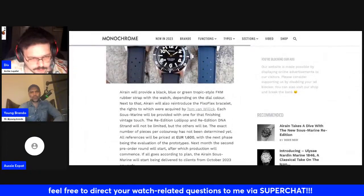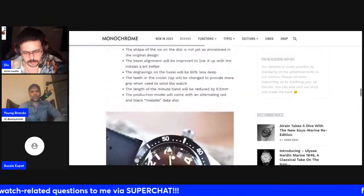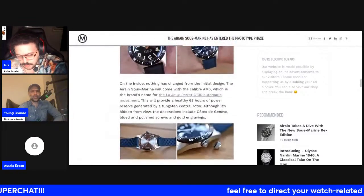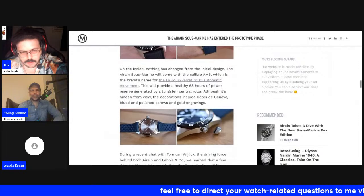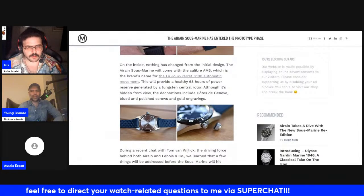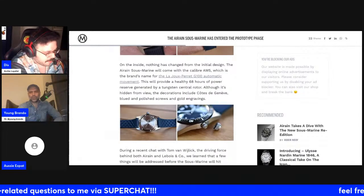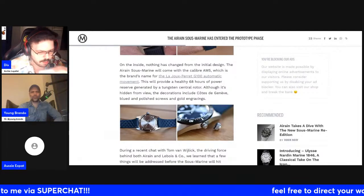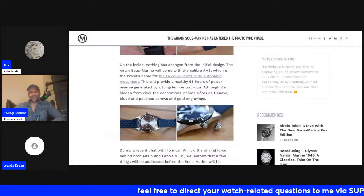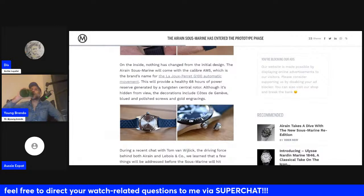Lord, can you paste the link in this private chat? I want to check this out later on. Of course. Thank you. They have a decent movement too, the La Joux-Perret G100, which is owned, by the way, by the Citizen Group. So that's good. It speaks to you from that perspective as well. You won't be betraying the Japanese diver genre too much.